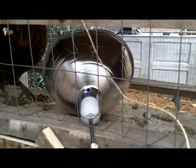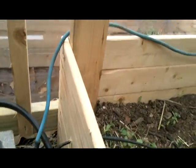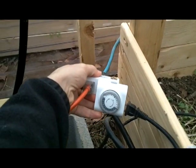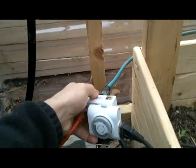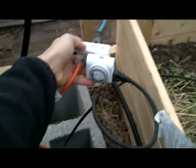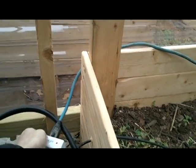This little heat lamp here is what they've been using to keep warm. Needs to get cleaned though. And it's on a timer actually. So right now it's not on timer. Right now it's just on like go. Let me plug that in. Sorry about that. It's just on all the time because it's been cold during the day.